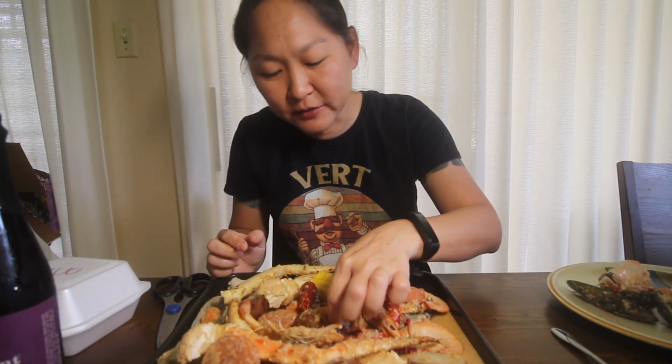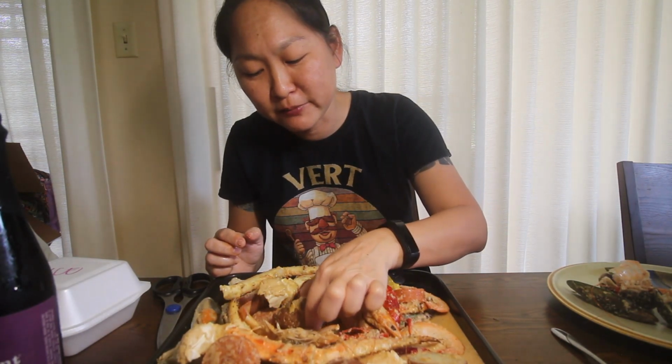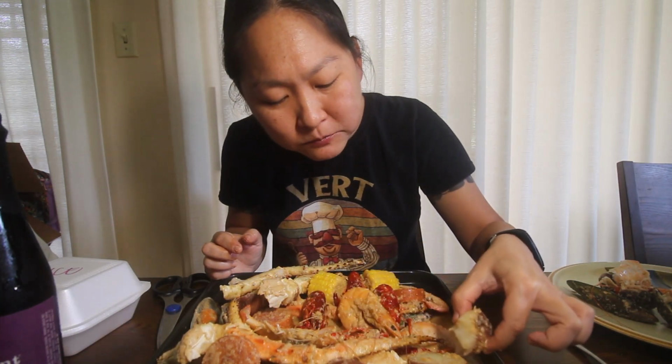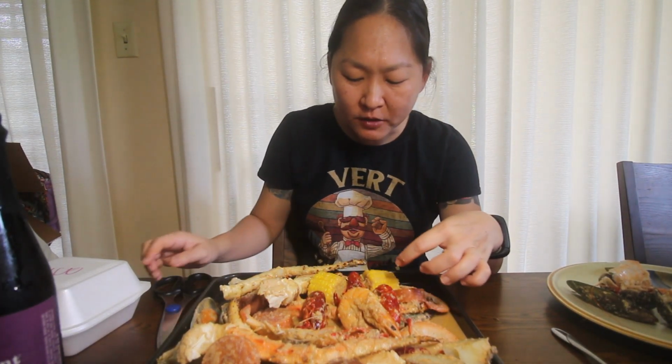I don't know if I should use a fork or not, but my fingers are dirty anyway. But here's a potato, red potatoes. Good.